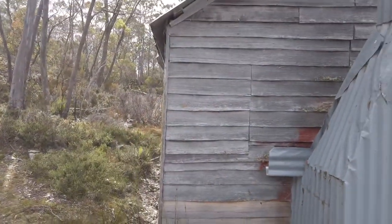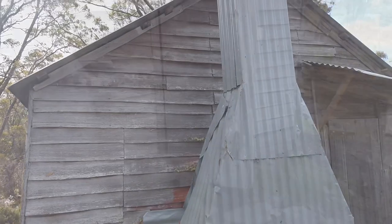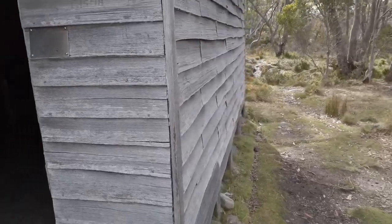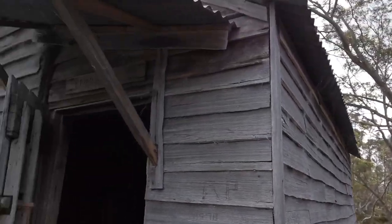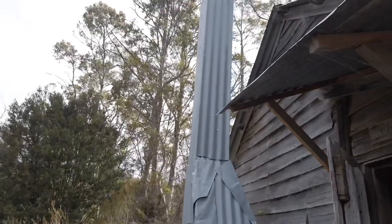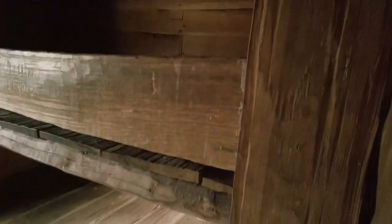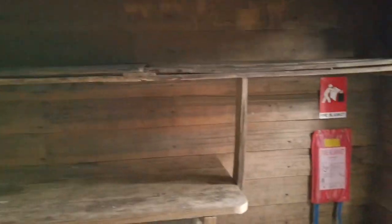Okay, we've made it to the old Pelion hut. That's a nifty little hut. So, that's it. So we'll just go in for a quick look. It's not as big as I thought it would be. Have you been in here yet? This is my first time in the hut. I've done the Overland track. Yeah, okay. No, sorry. So now we're going to go down and have a look for the old copper mine.